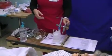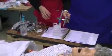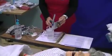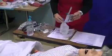Now you should see, if you have a flow meter on, you should see the bubbles in the water coming up and down. So this is sterile water. Okay, if they do not have a flow meter, we're just going to use a plain Christmas tree. So again, liters per minute.